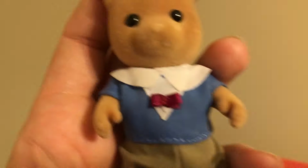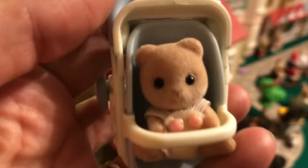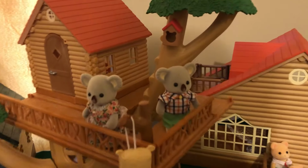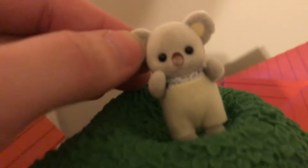And then we have two other bears that don't have families. He is Dr. Murdoch, I believe. And then this is a little baby that came with a carport as well. It came with like a swing set. So they're different colors. And then the koalas, there's baby koala.